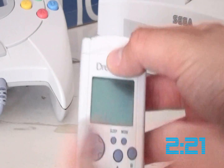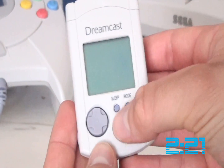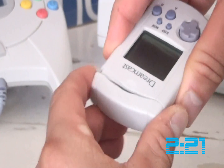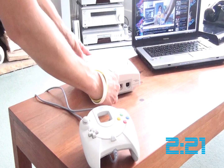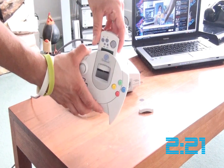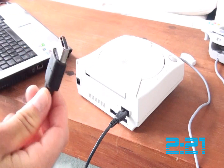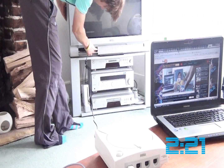And finally we can take a brief look at the visual memory unit, which comes complete with a D-pad, sleep button, mode button, A and B buttons, and of course a visual screen. The VMU runs on CR2032 lithium batteries, which can be replaced at any time at the back of your unit. On the top of the VMU there are the connections which allow you to easily slide the VMU down into your controller. And setting up the rest of the system could not be easier, as by adding the power cord, adding the AV cord to the console and the TV, you're already ready to go.